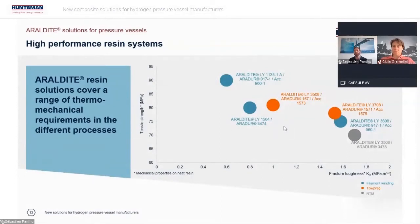And then we have a second group here with very high fracture toughness and still a very good tensile strength. And this one is designed to address a high need for endurance testing, for impact resistance, when people, for example, cannot put any end caps or covers on the domes, thermoplastic covers to protect from external impacts.